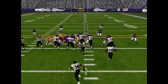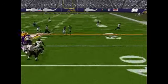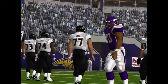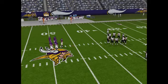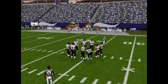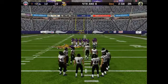The Vikings come out in a 4-3. Pressure with the pass. The pass is incomplete. He felt the pressure and got rid of the ball. That's what the defense has been talking about: make this guy throw it before he's ready. It's just that little split second early that can cause an incomplete pass or even an interception.